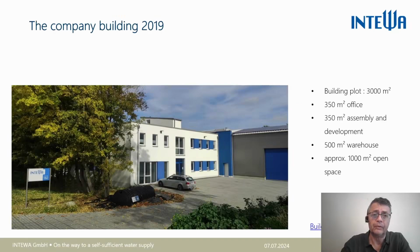Five years ago, we were able to construct our own building. So in 2019 we started. We have a plot here in Aachen which is 3,000 square meters: 350 square meters of office, 350 of assembly and development, a 500 square meter warehouse, and approximately 1,000 square meters of open space. I can recommend our webpage, building.intewa.net. Here you can see the whole development of our construction, from the field up to the existing situation now.